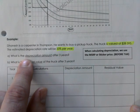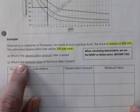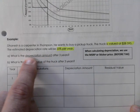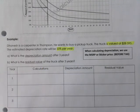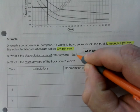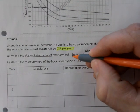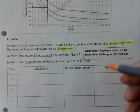It says, what is the depreciation amount after 3 years? And what is the residual value of the truck after 3 years? So this is saying how much was lost, and this is how much is left. Okay, can I do that here? How much was lost and how much is left? Okay. Left over. Let's do that one. Otherwise, you're going to be like, to the left? What?